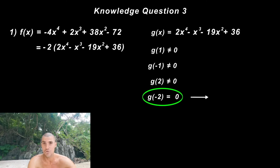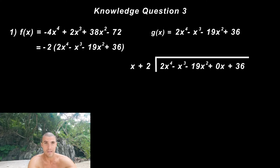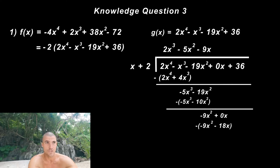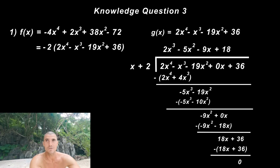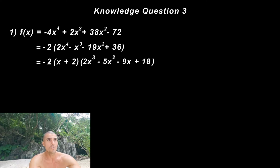We know that x plus 2, by the factor theorem, is going to be a factor. And so then we could take that quartic function in the bracket and divide it by x plus 2. When you do the division, you should get a remainder of 0 if you're dividing by a factor. That's a nice way to check your answer with these. And so now we have it to the point where it's negative 2 bracket x plus 2. And then in brackets, we have a cubic function remaining, which was the quotient of the division that we did. And with a cubic function, I always like to check, can you factor it by grouping? Because then it's a lot quicker of a process.